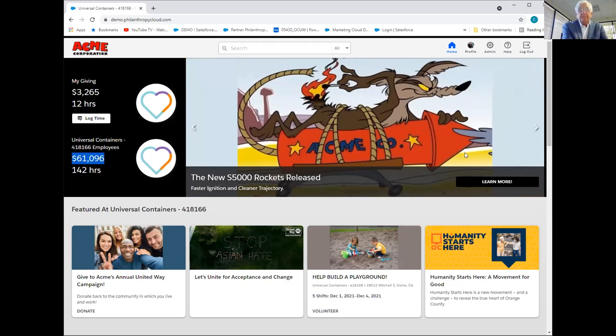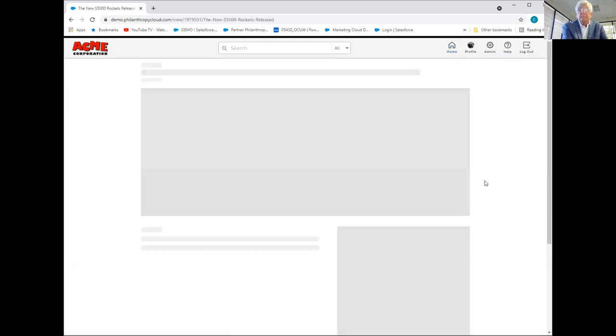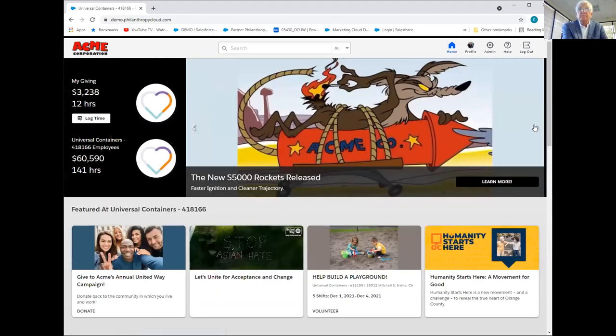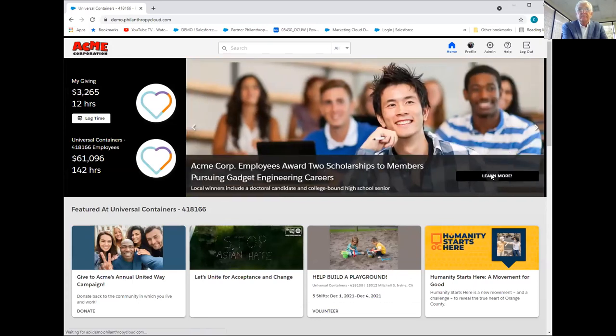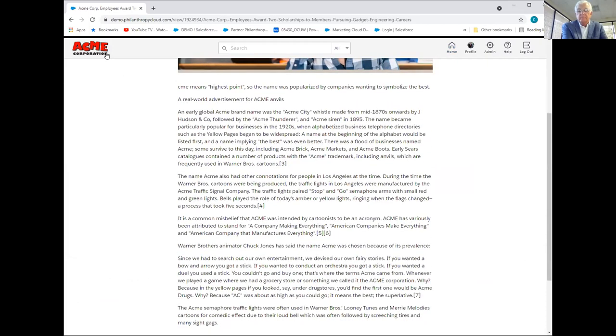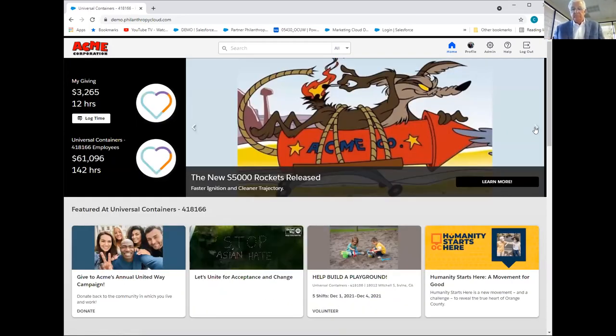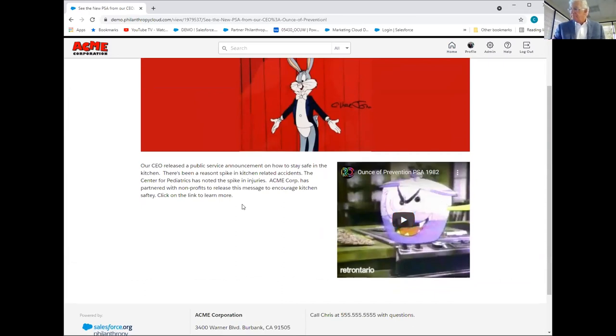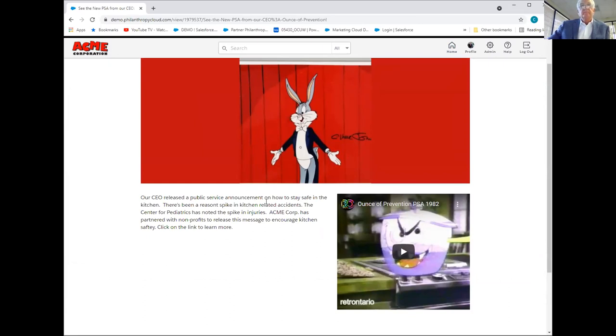What's great about Salesforce Philanthropy Cloud is that as far as content goes, it runs the gamut. You can be really flexible in the types of content you want to post up here. It can be everything from the latest products we developed, like this new rocket we just released, or the scholarships we donated to some students out in the community, raising attention of our fellow employees to the different corporate social responsibility activities we're doing. Or it could be a message from our CEO, and it can include a video that ties into YouTube and Vimeo. It talks about our CEO either making announcements to the employees or maybe a public service announcement about something the company is involved in.